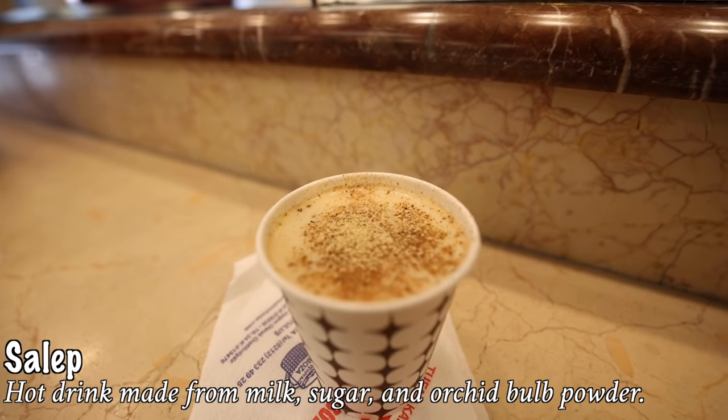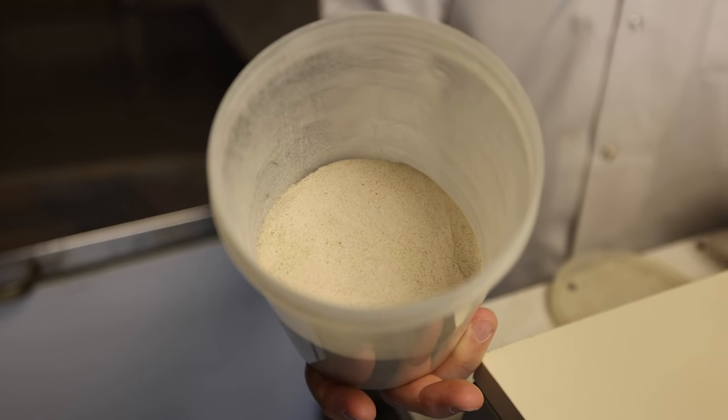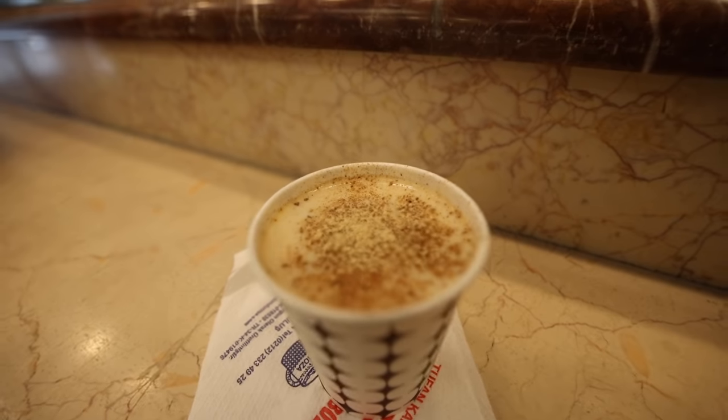Cinnamon, ginger, topping. Okay, so this morning we came in for the cold drink. Now we're coming in for a hot drink, salep. What it is is an orchid bulb. They take it, dry it out, crush it into a powder form, mix it with the milk and sugar and cook it. And now we've topped it with a little cinnamon and ginger. Get it while it's hot, but not too hot.